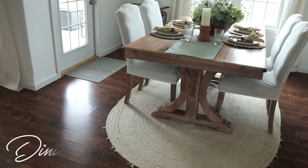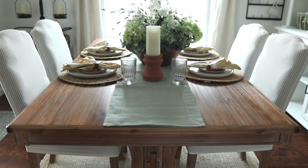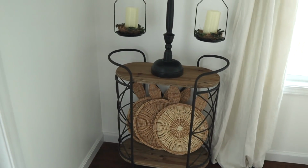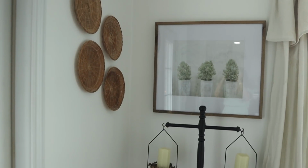It's another one of my favorites. I probably say that about all of them, but truly this was so much fun to decorate. So sometimes I do a place setting, sometimes I don't on my table, but for spring I decided to go ahead and go for it.